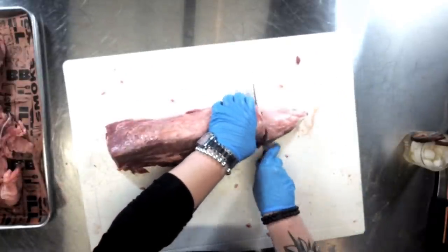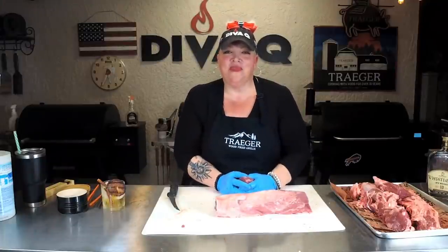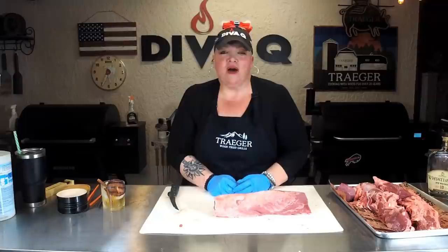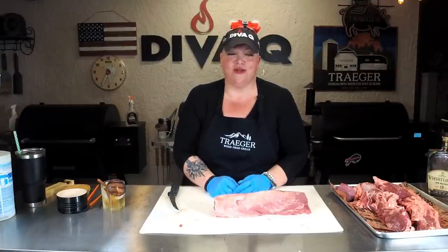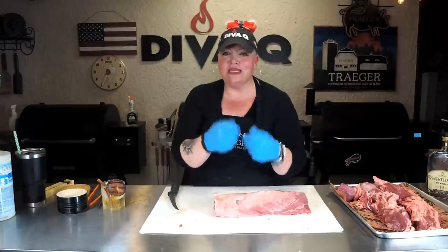Same thing, tenderloin tip. As you can see, beautifully marbled. We've got lots of little white flecks in there. And when you're looking for meat, that's what you want to see. Those little flecks of fat are literally just great pockets of goodness, flavor bombs that are going to make your meat taste better all the time. So not only do you get wood-fired goodness from your Traeger grill, you get delicious goodness from all of that fat melting into your meat.